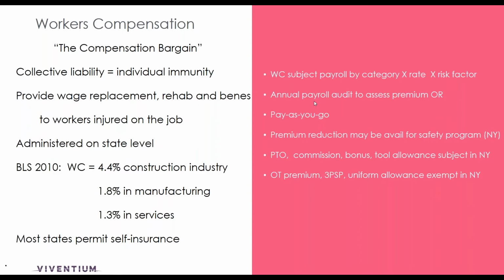Viventium gives you that flexibility. So, for example, commissions, bonus, tools, allowance, all that stuff. It's kind of surprising the tool allowance should be subject to workers' comp, but it is. That's what New York says.